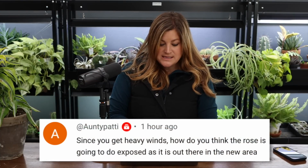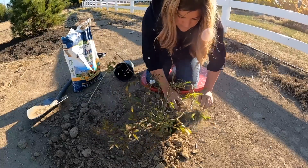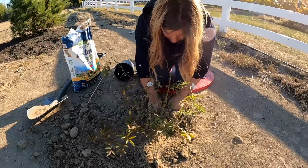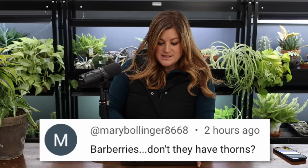Auntie Patty said, since you get heavy winds, how do you think the rose is going to do exposed as it is out there in the new area? I think it'd be fine. That's one of the reasons why you generally plant roses a little bit low, because it helps with the rocking that sometimes they can experience. Mary Bollinger said, barberries, don't they have thorns? Yes, they do.